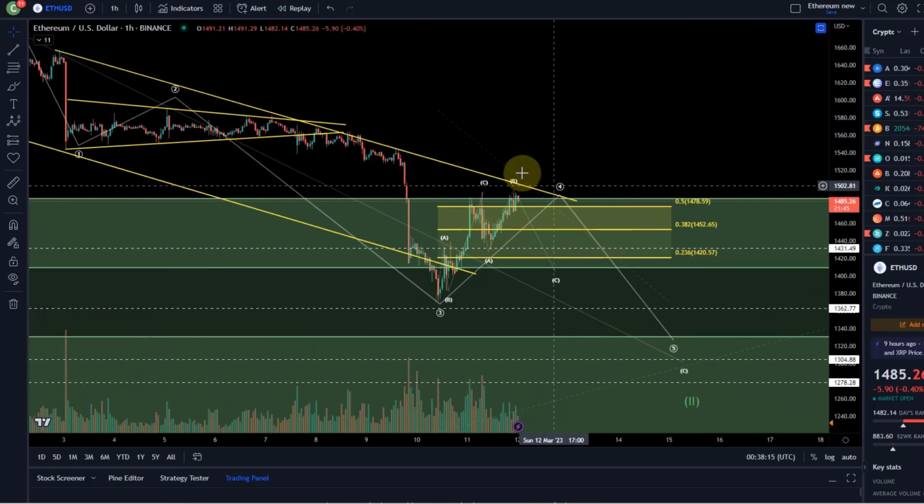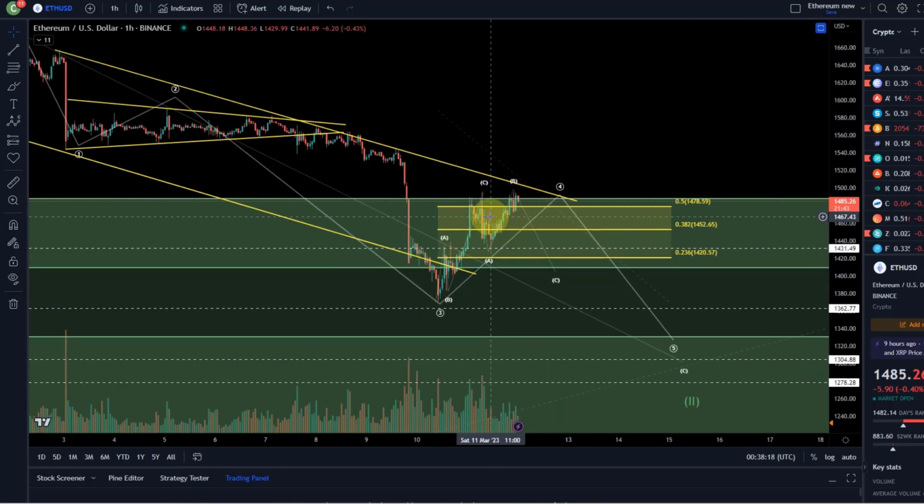But on the micro level, I cannot confirm for you a breakout yet. That might be different tomorrow. I'm of the view that from somewhere in this green area, we ideally get a reversal. But at the moment, one more low is preferred until we really see a breakout of this descending channel.